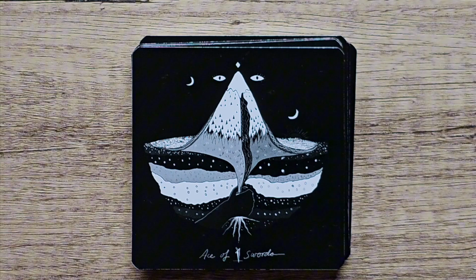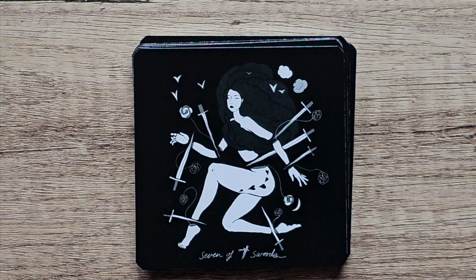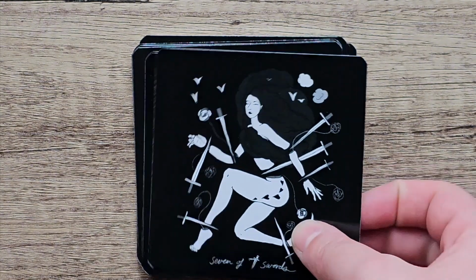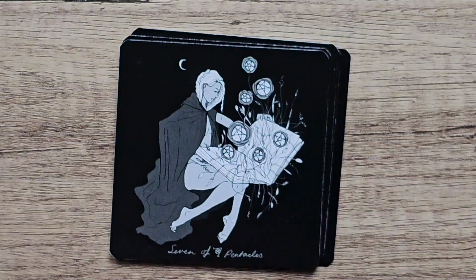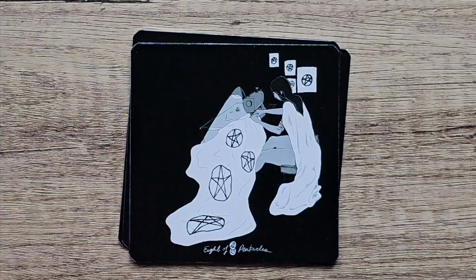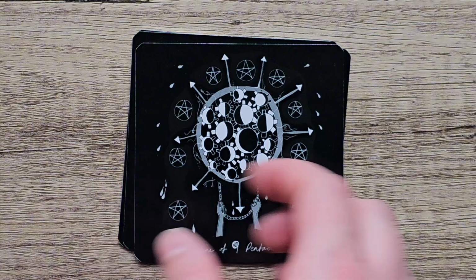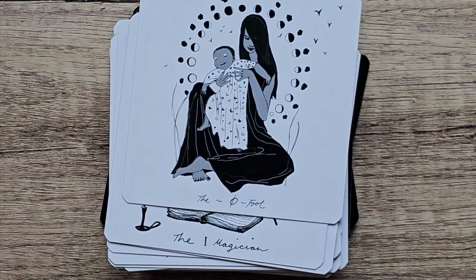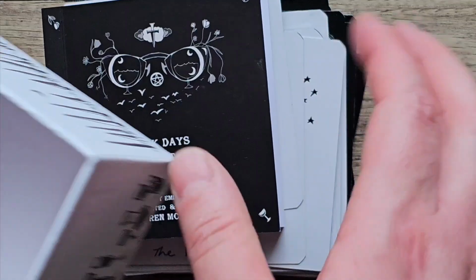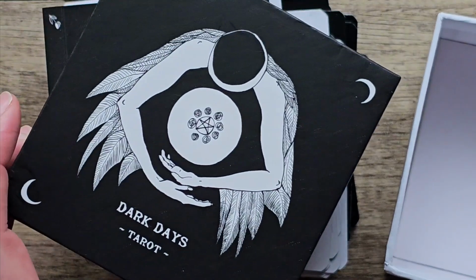Don't use it as much as I've got so many decks now. But when I did buy it the first time round, I loved it. I didn't have as many decks back then. Sort of gone out of control in the past few years, it feels like. Yeah, that's the Dark Days Tarot. Great little deck.